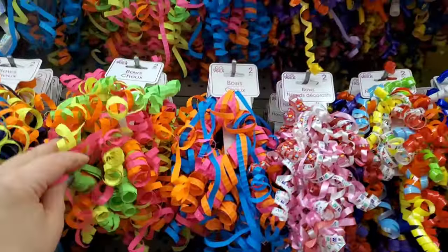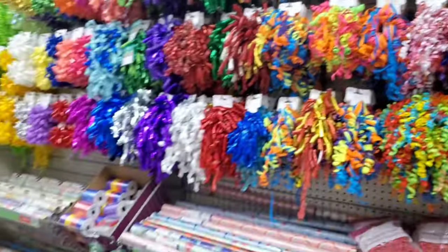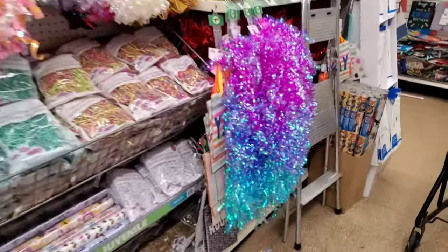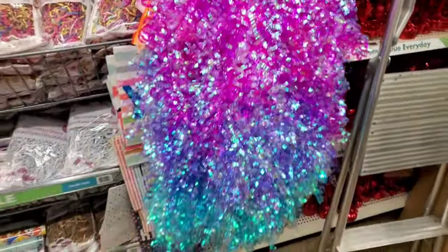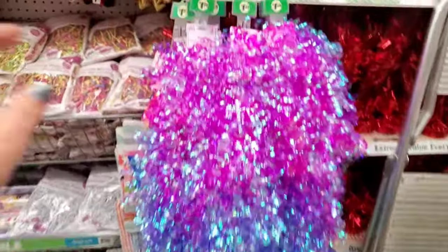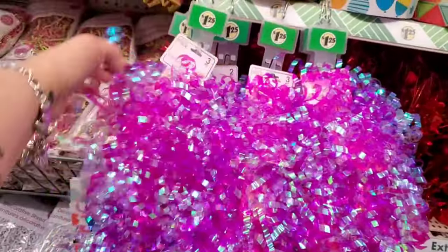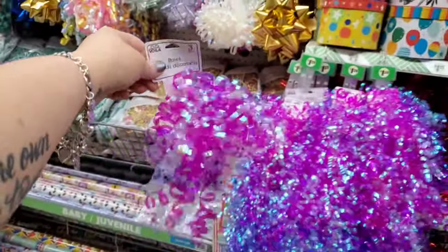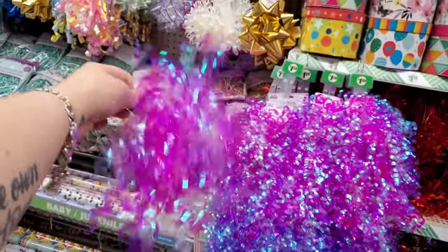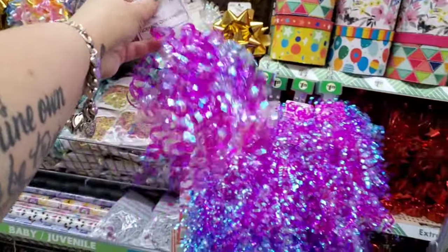These are my favorite types of bows. You get 2 for $1.25, and I just love them. They always speak to me. But these over here, look at these guys. Oh my goodness. Do you see what is happening here? Oh, this is just breathtaking. And in this pack, you actually get 3. So I had to let you guys see this. Isn't this amazing? They're the only ones that I see that are a pack of 3.